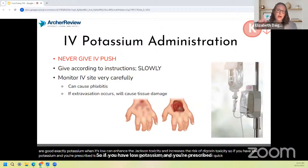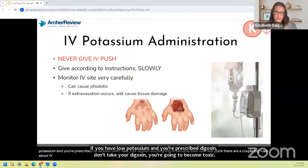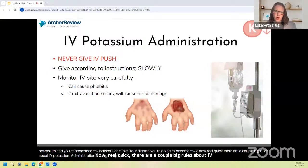Now, real quick, there are a couple big rules about IV potassium administration. The big thing you need to know is IV potassium is actually a very high risk, dangerous drug. Believe it or not, only the RN should be giving potassium, and usually it requires 2 nurses together to do a med check. Ideally, we want to give this in a central line, like a PICC or a Hickman, because when you give this peripherally, it can be a vesicant. If it gets out of the vessel, it can cause that extravasation, and it can lead to damage like you see right here. So central line is better.